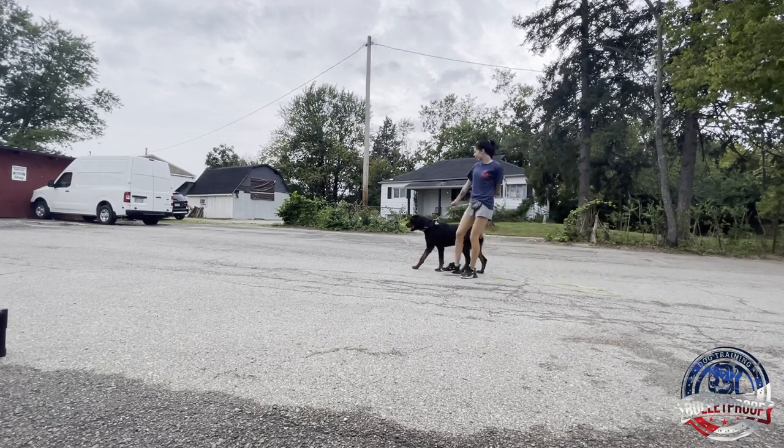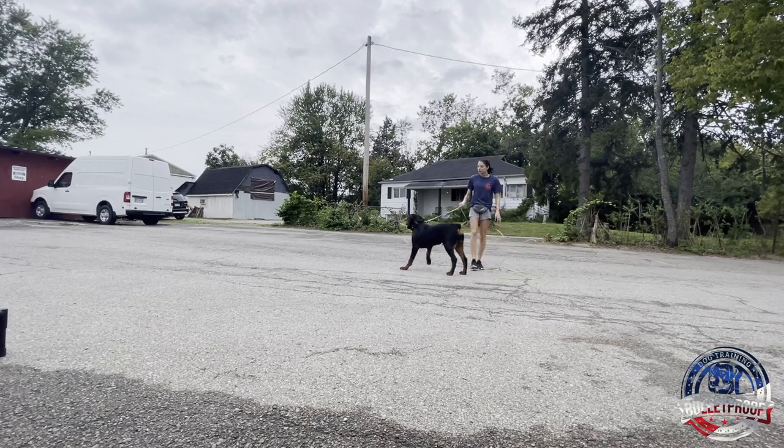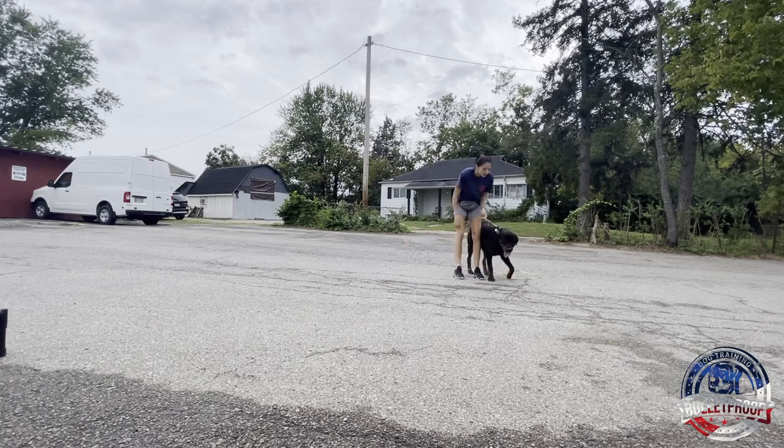All right, so as you can see, he's just a big puppy. He's got a lot of energy. He is pretty strong, pulls around on the leash, but we'll get him right where he needs to be. Check back in 15 days for Maverick's amazing transformation.